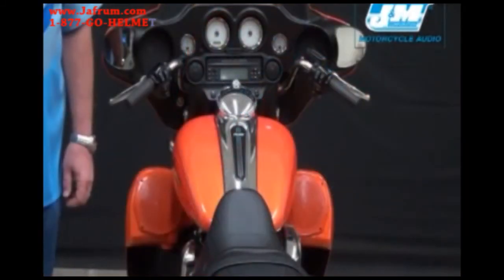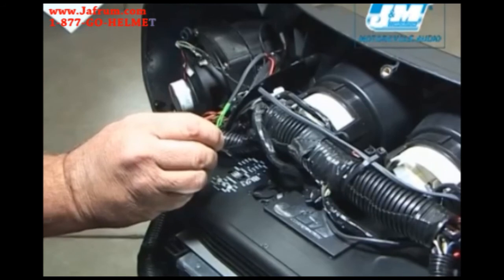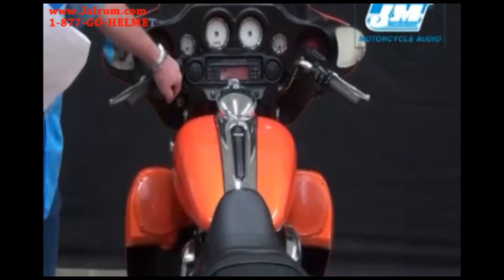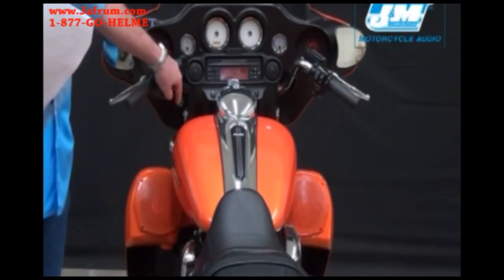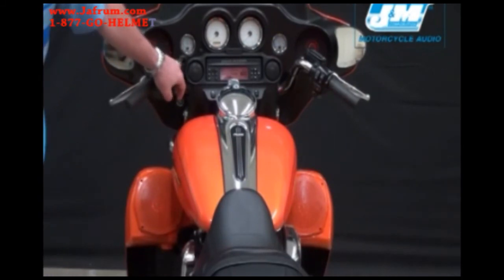For our actual riding test today, we are going to connect the Saddlebag subwoofers to the rear channels of our amplifier and then configure the amplifier adjustments by switching to low frequency mode and adjusting our crossover frequency. Then, we're going to go ahead and fade the radio and bring in our subwoofers on the rear channels for a true full frequency audio experience on the Street Glide.